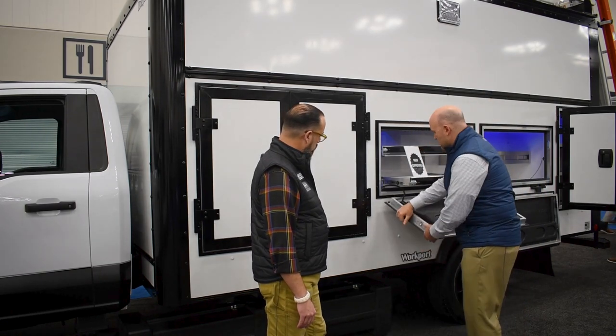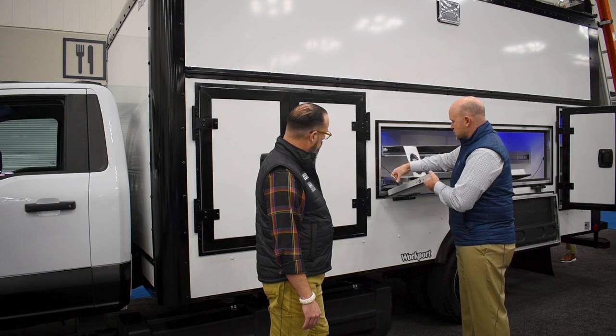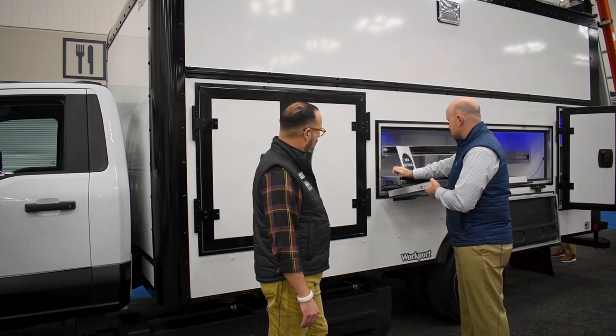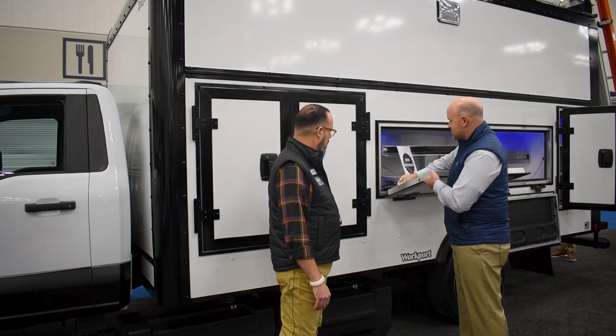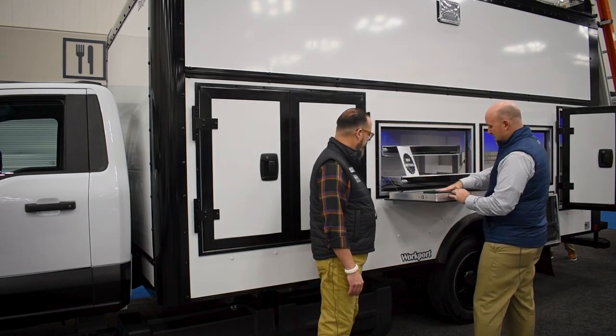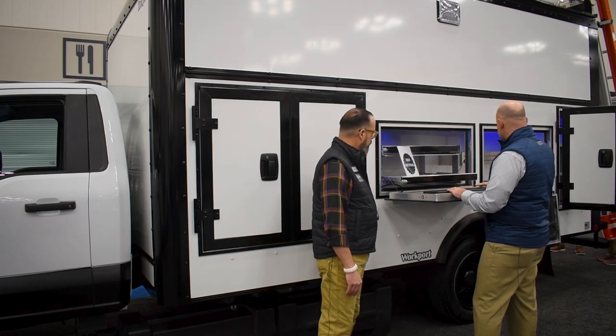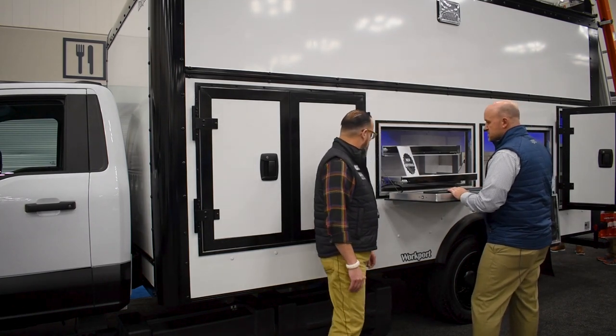One of the features on our body is the ability to hook this door up and essentially use it as a prep station. So if I slide this in here, it gives them a little work surface. If they want to prep for a job, you've got some spot here for small pieces and parts, sockets, fasteners. Just gives them an option for a work surface to utilize.